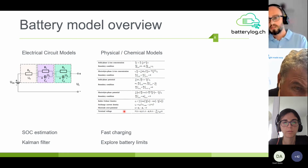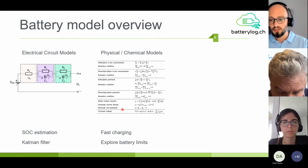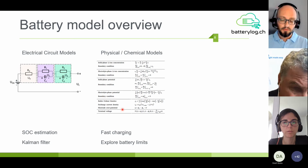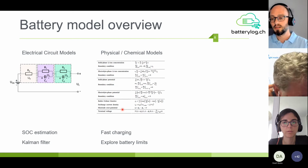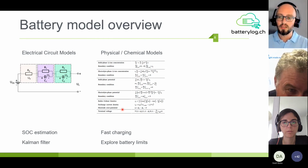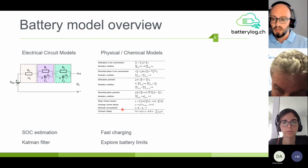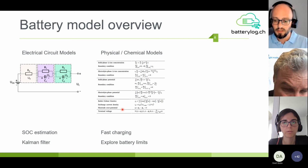Then we have the class of the physical or chemical models. You see a lot of formulas, and they all depend on differential equations, many of them. What I said before is also true here. You have a number of parameters that you have to find through experiments, or maybe you know them because you know the cell design, stuff like particle size and things like this that are not obvious to get from a data sheet. If you get this all correct, then these models are incredibly good.